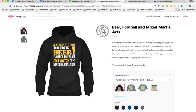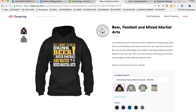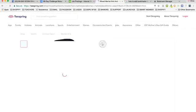All I'm going to do is go to my star and save it in T-shirt designs. Now over in my bookmark manager, I have 2. I now have this one as well: beer, football, mixed martial arts. So that's what you're going to do. You're going to start by doing some research, finding good images. You might want to do this one. Here's text and elements again.